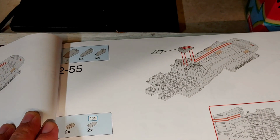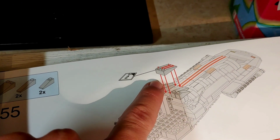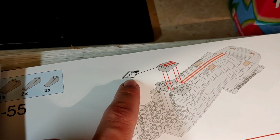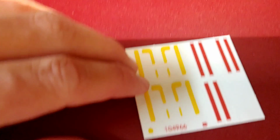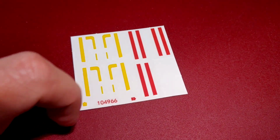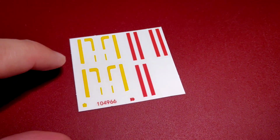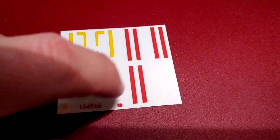Step 2-55. I just had to place my first sticker. And this number is important because the 2 indicates that we have to use stickers which are red. The yellow ones are 1 and the red ones are 2.